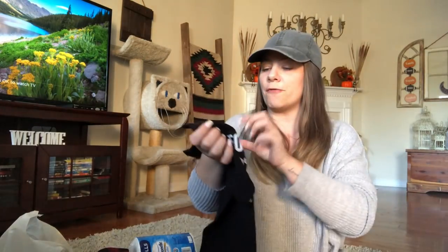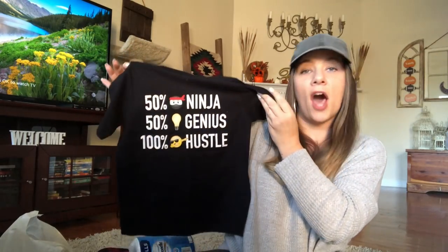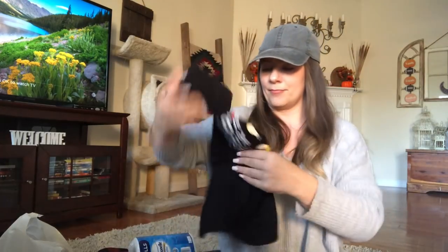over the holidays. But I found this other shirt from, I think it's, what is it called? Children's Place. And it says 50% ninja, 50% genius, and a 100% hustle. I thought this was so cute, y'all. Look at the little ninja, and the little emoji is doing the dab. Oh my gosh, that is so cute. And this black is whiting me out. Look, wow, that's so cute.